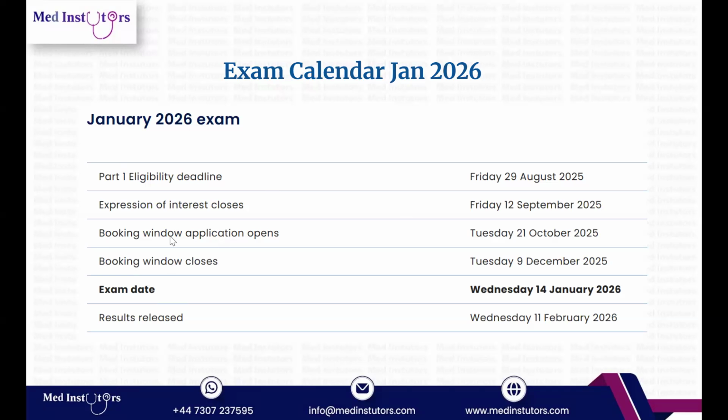Here, the booking window application opens on Tuesday, 21st of October 2025. So this is the date, and you just have 2 days left for your exam booking. And in these 2 days, you need to make sure you have enough amount, your exam fee, in your bank account, and your bank card, whatever bank you are using for your exam payment, should be eligible for international transactions, and the limit should be up to the mark.